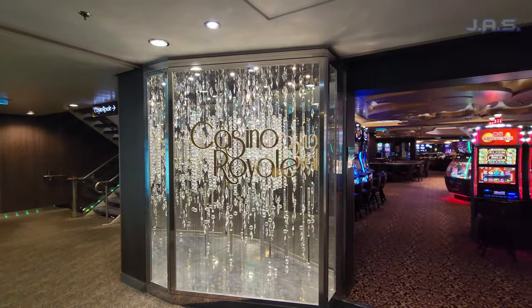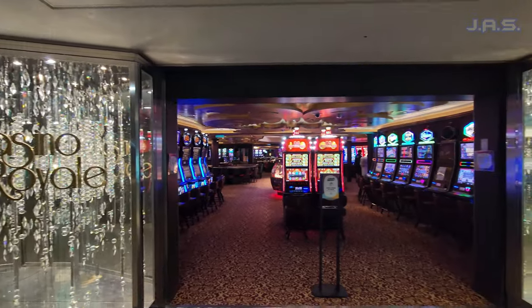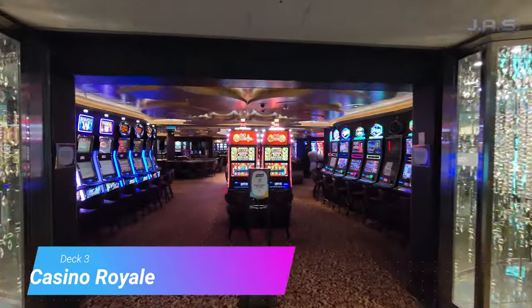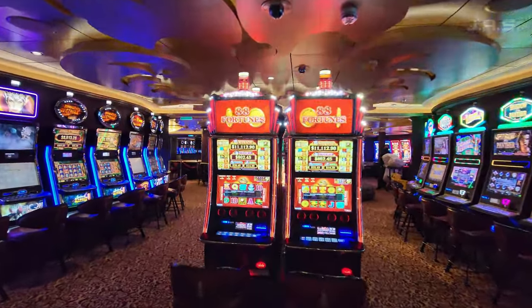And then after we leave the Royal Theater, usually, and this is no different on this cruise ship as well, usually it's connected or right nearby the casino. And again, it's no different on this cruise ship. This casino is actually called the Casino Royale.